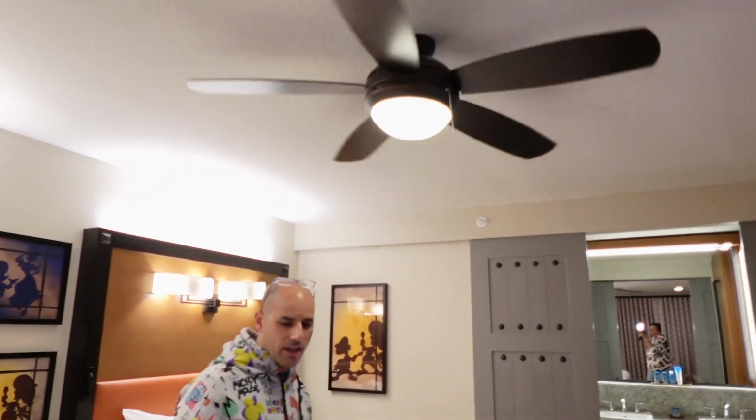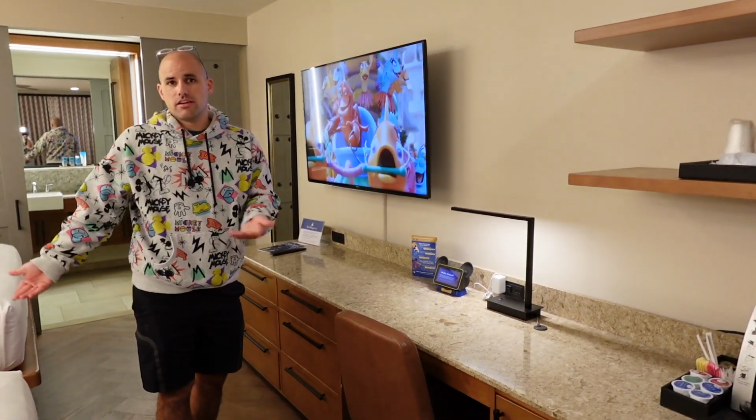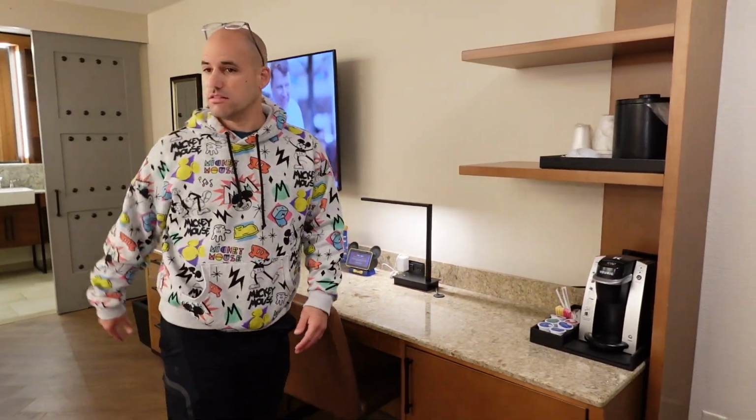Can we just say, though, the fact that this has a ceiling fan is amazing? Yeah, I'm sorry, it's great. Having air movement in a room is just... It makes a huge difference. I'd stay here over anywhere else purely based on that.